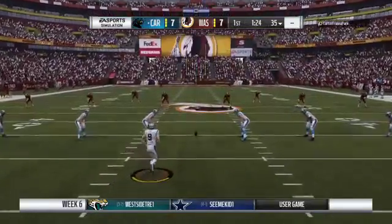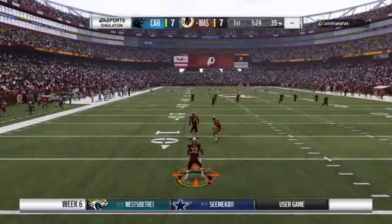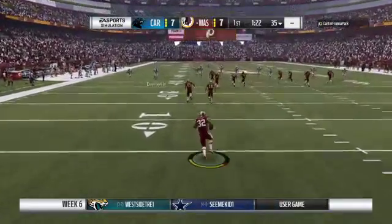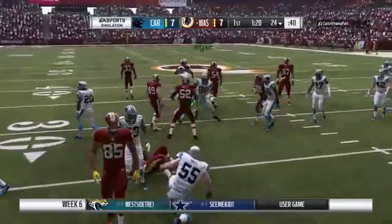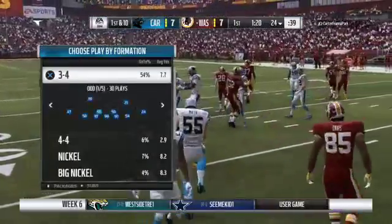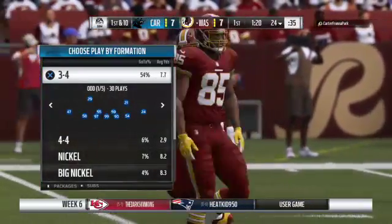So a tie ball game here as the kick's away. This is taken at the 3. And he'll be brought down at the 23, make it the 24-yard line. A look at Washington as they come onto the field.